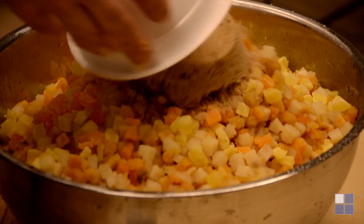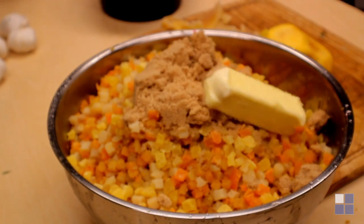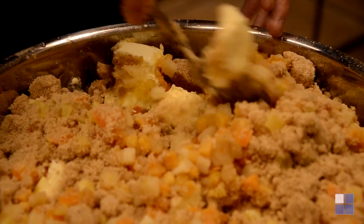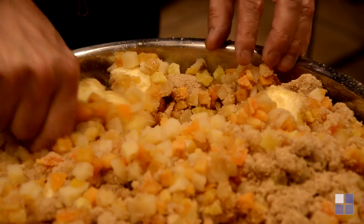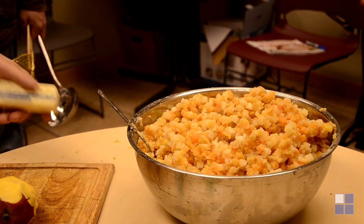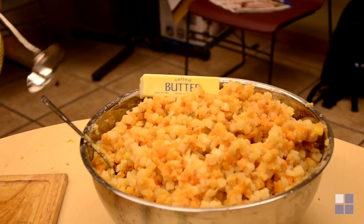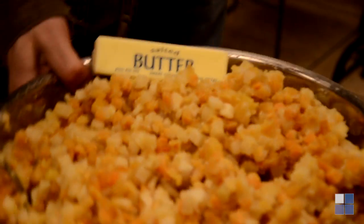Okay, we need brown sugar. Some butter. Need more brown sugar? No. More butter? Huh? On the side. All right, go walk, young man. All right. You're going for a walk. Okay.